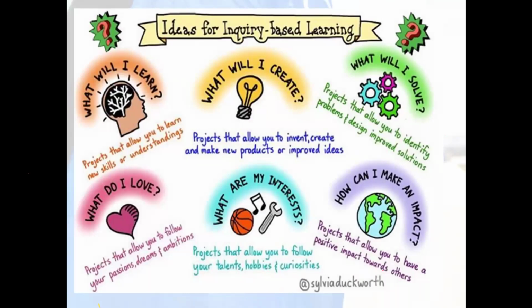And in this slide, it's just an example of different projects. So it doesn't have to be a problem that you're trying to solve. It could be you just wanting to find more information, right? You want to improve your skills, you want to learn new things, or you want to create something new, something that maybe you're interested in.